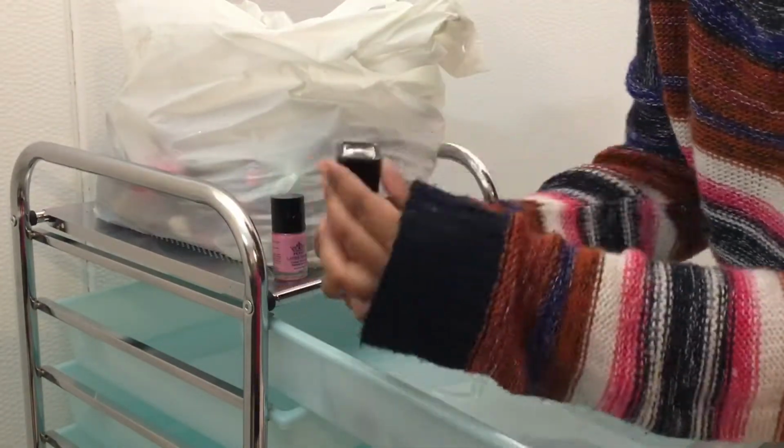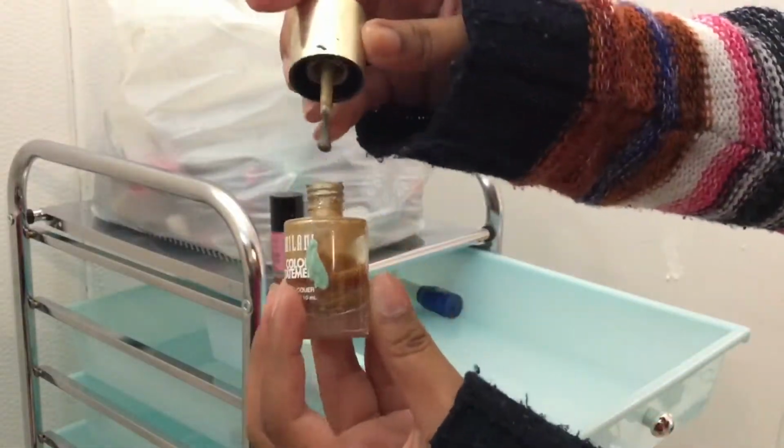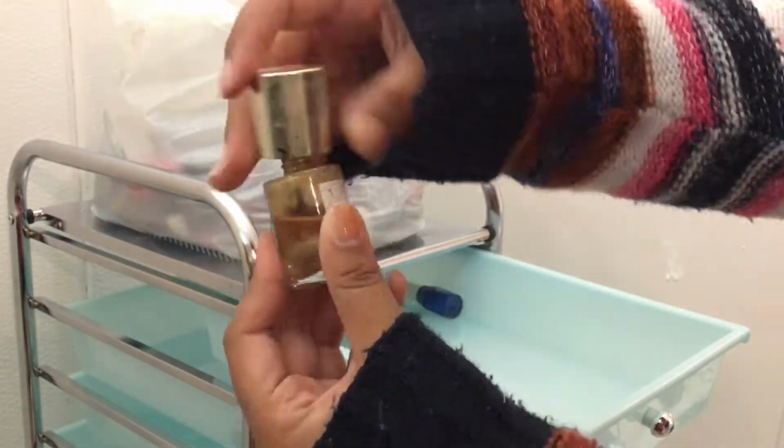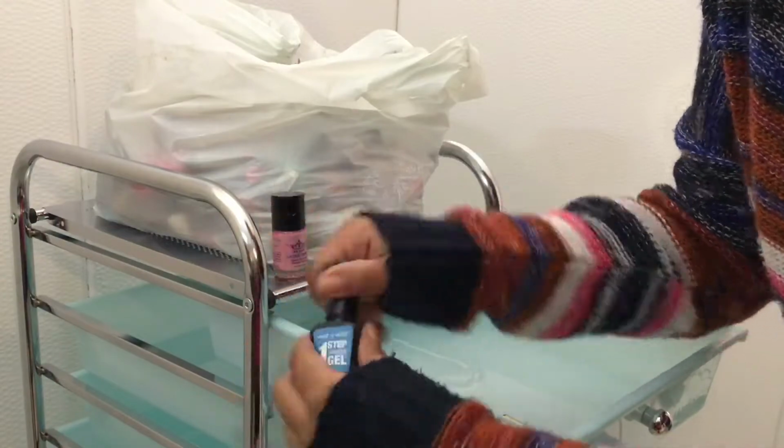Also, it turns out that the nail polish is too big for the drawer, which sucks because it would have made it look more appealing and more polishes would have fit. But I have no choice but to lay them like this, laying flat.